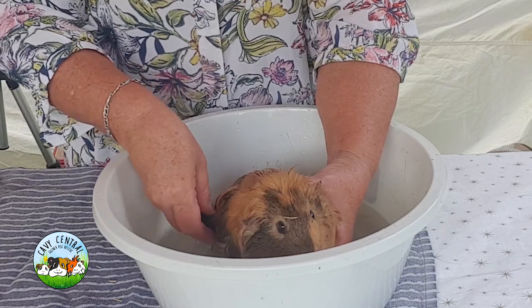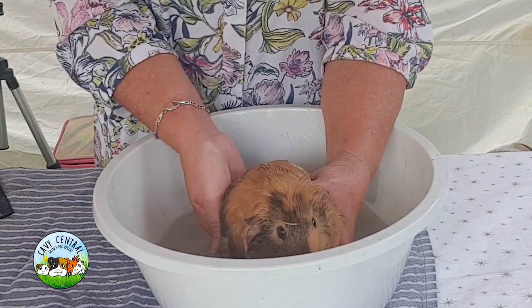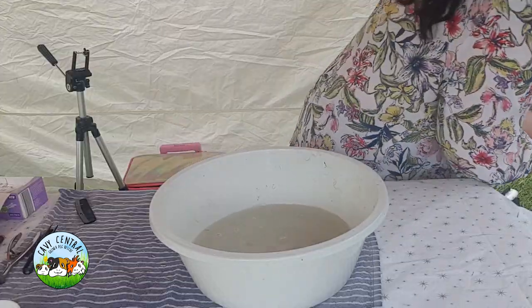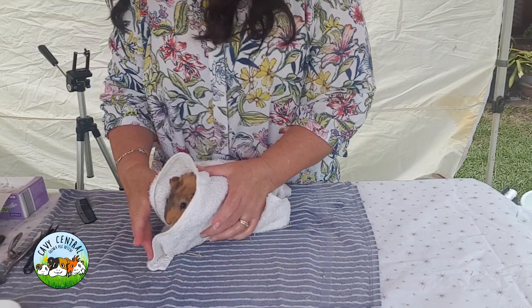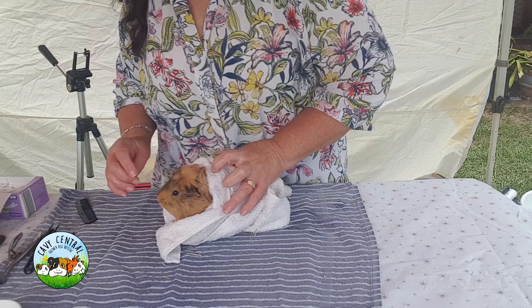And there we go, nice and clean. So get your little towel, Miss Moo. And then while we wrap her up, we can do her ears first. So easy peasy.